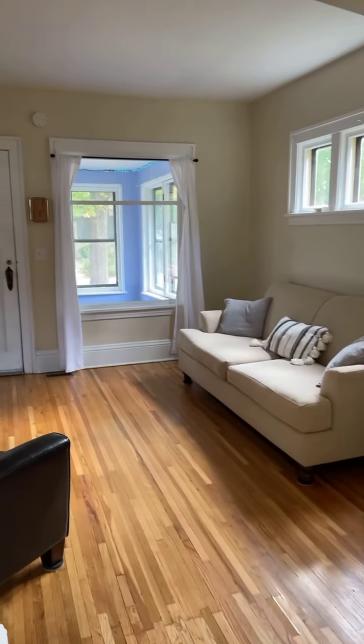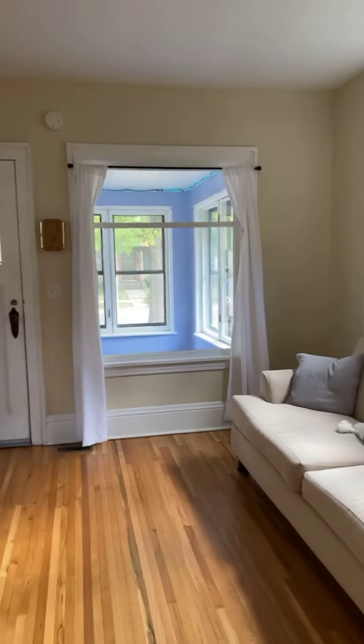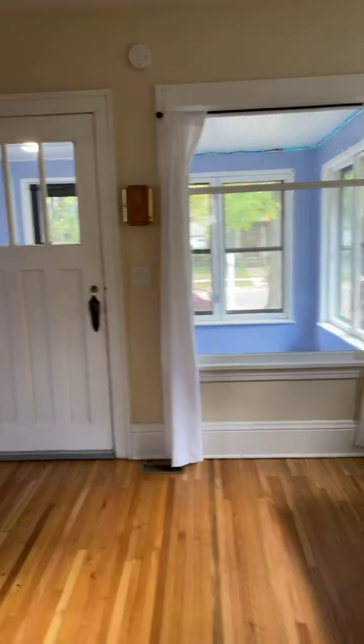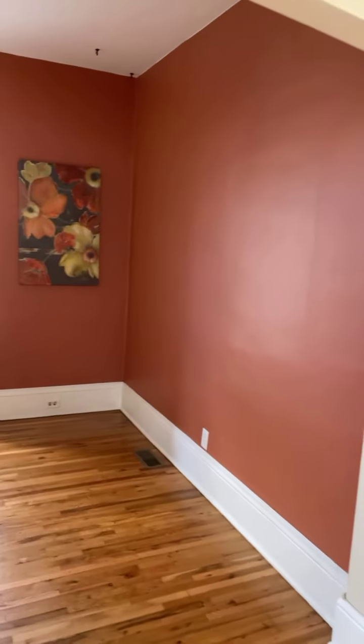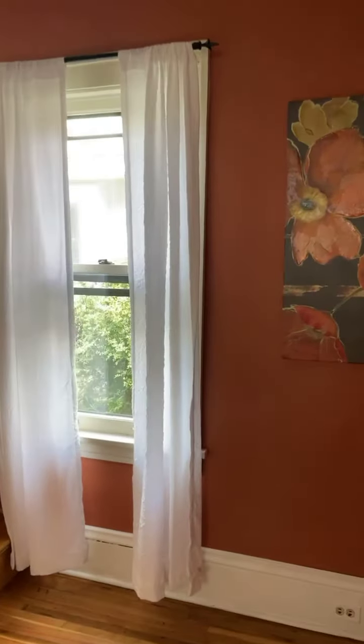So I think what I'm going to do is take you upstairs first, and then I will bring you back through the kitchen and the sunroom that was added on. It's a very large sunroom, so a great place. I think I would spend 99% of my time back there. And then we'll go outside, take a look at the yard and the studio out back.